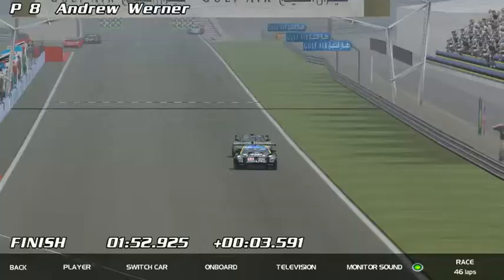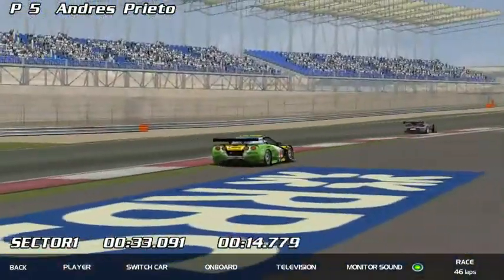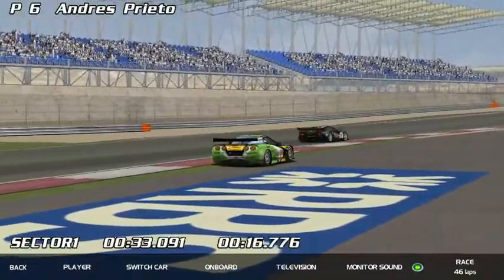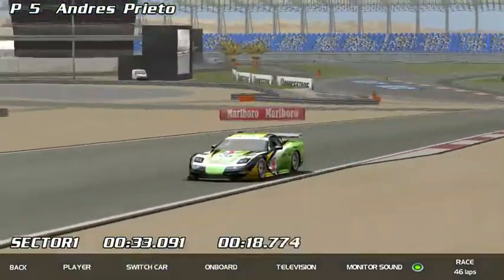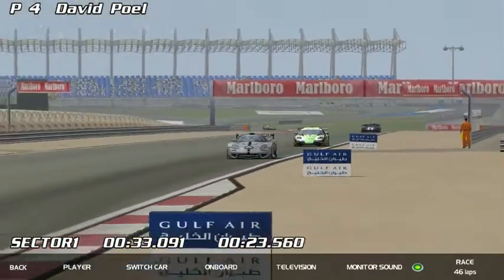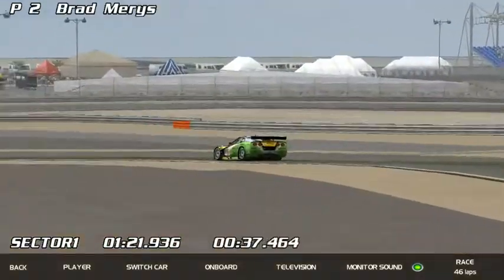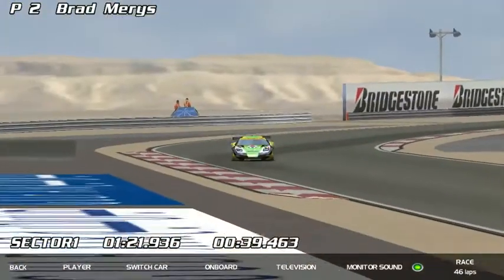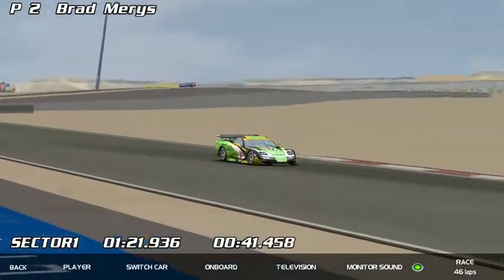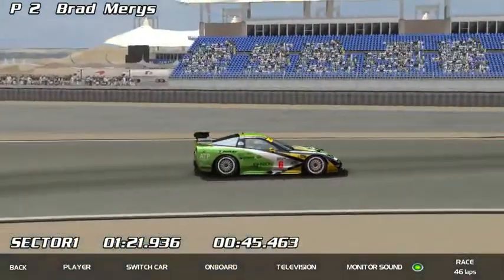Prado lagged out again. Boy, oh boy. Oh, and he did so again. And he's stuck. Yep. But see, he's stuck on our server, but he's still maintaining his P5. So, this is very strange. If I didn't know any better, I'd swear we were racing in the Bermuda Triangle.